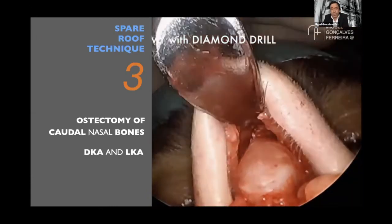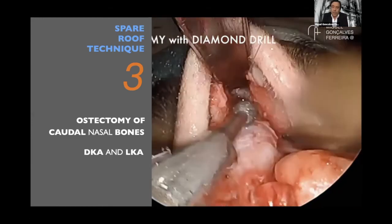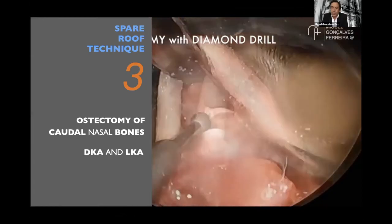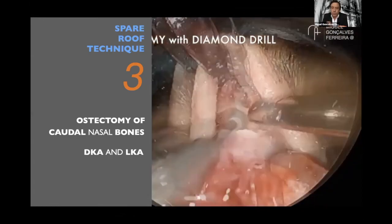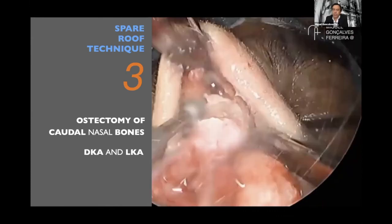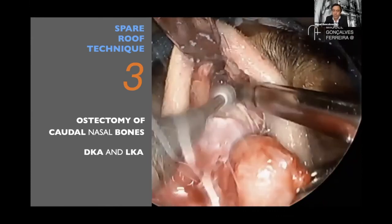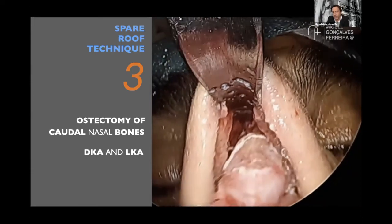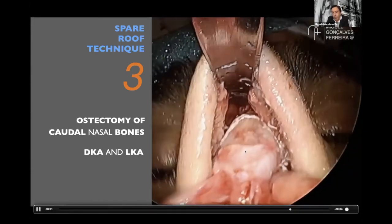This is the third step, one of the most critical, and we are doing the dissection of the dorsal and the lateral keystone area, as I told you a minute ago. We can do this with the piezo. I do it with the diamond burr number 4. It's probably much faster. And this is not an open roof. This is a closed roof. You can see it completely closed.